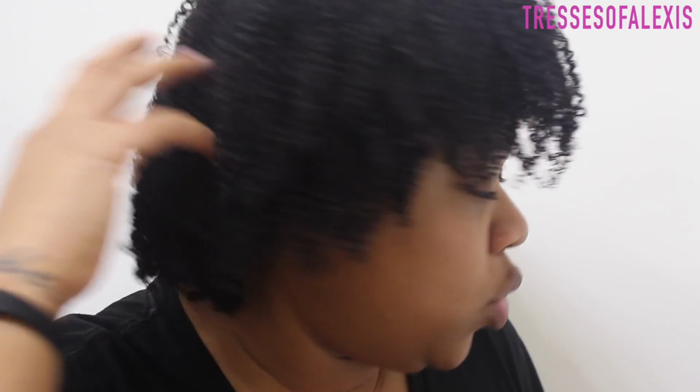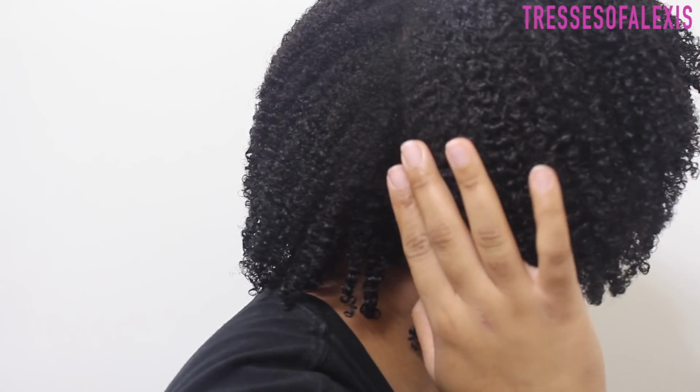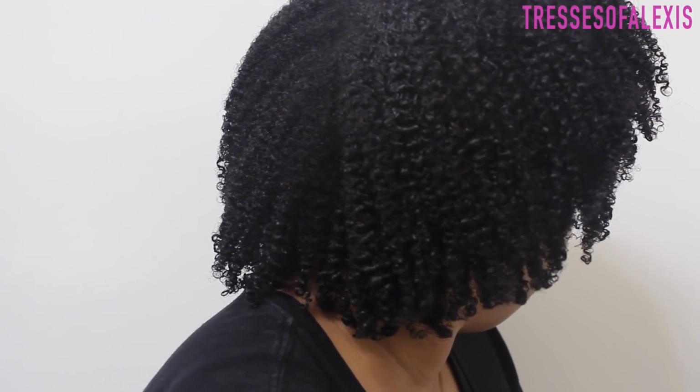Okay, I am back from under the dryer. My hair is actually completely dry this time. Be proud. A couple of things. All right, first let's talk about the Pearly Braid Out Glaze. So that was on this side of my head. Let me give you the full look. You can see that I have a distinct part in my head. So all of this was the Pearly Braid Out Glaze.